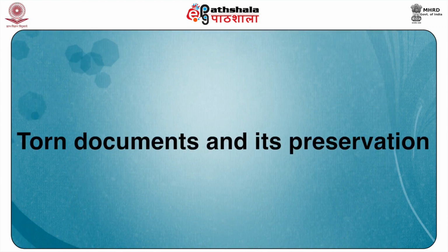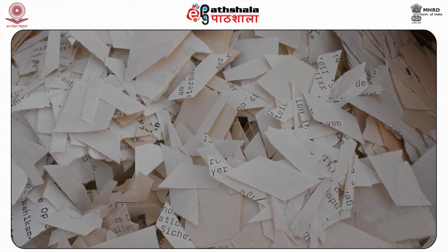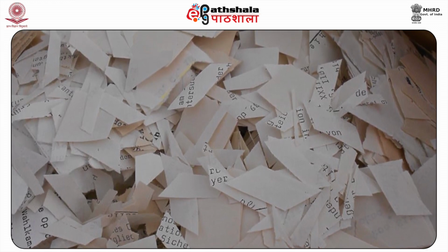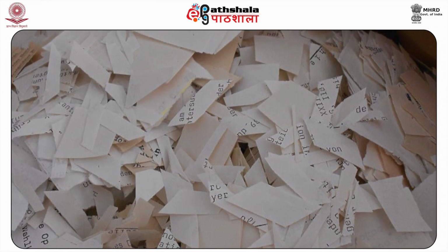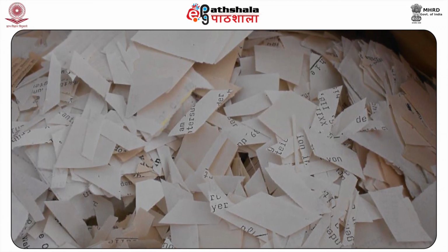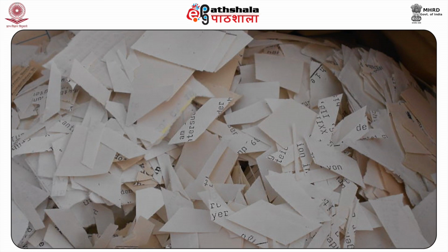Now, let us learn about torn documents and their preservation. Torn documents are already in pieces, so there is no fear of breakage, as in the case of charred documents. Torn documents, as the name indicates, are torn in pieces. It is mainly done to hide some fact from the investigating agencies. The important thing during the analysis of the torn document is the recovery of each and every piece of the document.